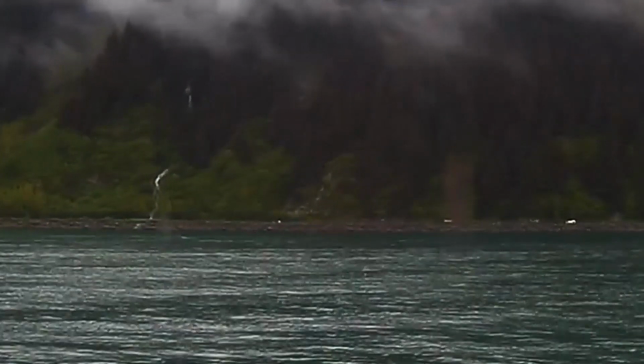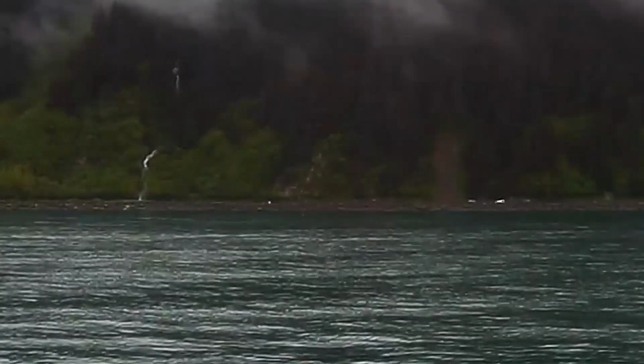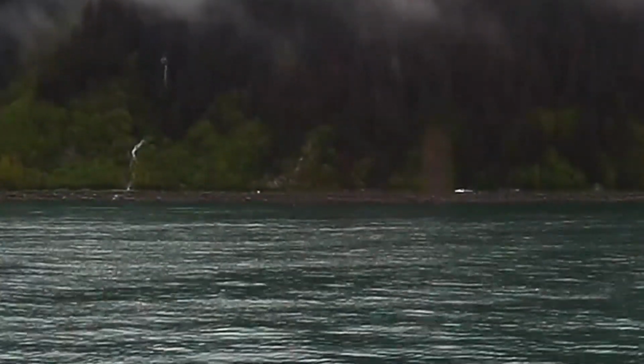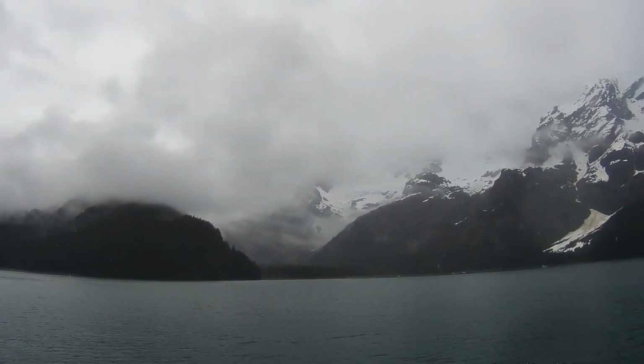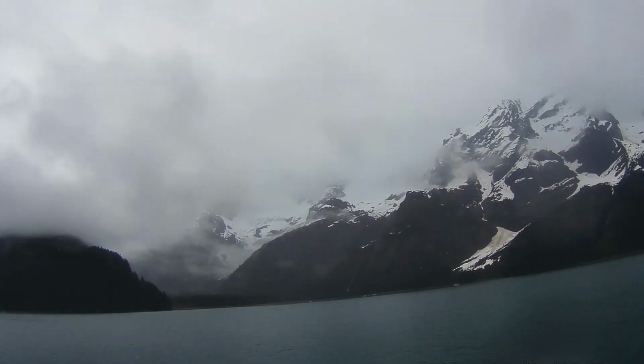From there, we went back to the other side of the bay. It was kind of interesting. I don't have video of it, but the captain pulled the ship right up against a rock formation where the nose of the ship, the bow of the ship, was maybe 5 feet off of the rocks, and there was still over 100 feet of water underneath the hull.